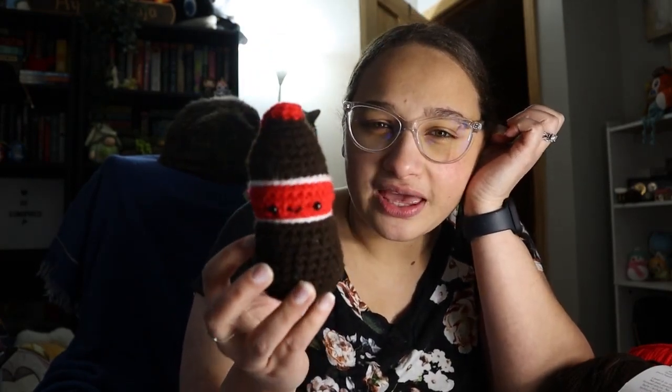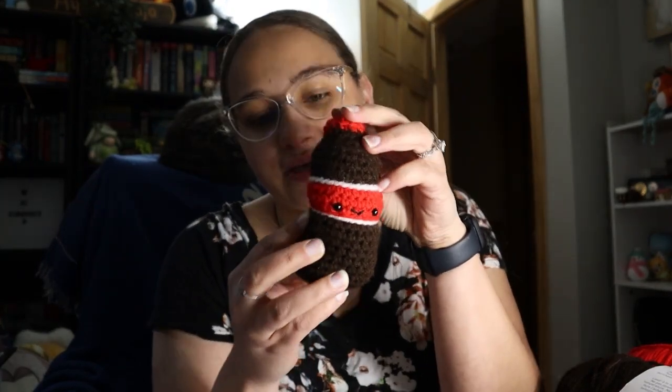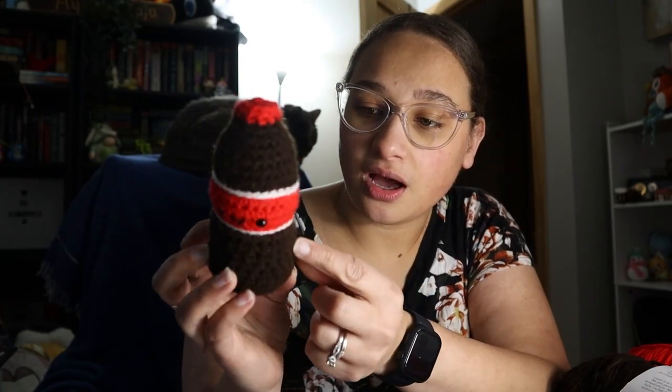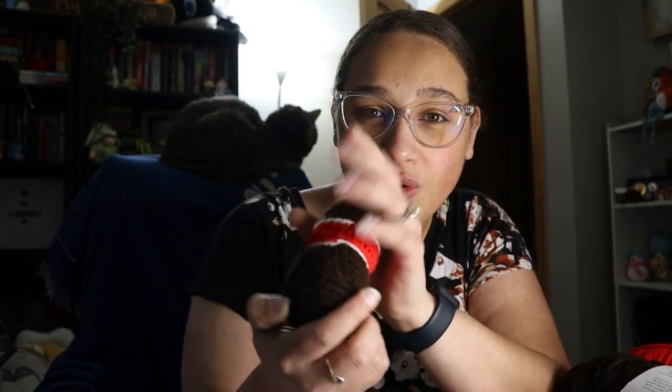I also used a 4mm hook on him, so the stitching is a lot bigger. The stitches are not tight. There are holes. Everything about this makes me mad.